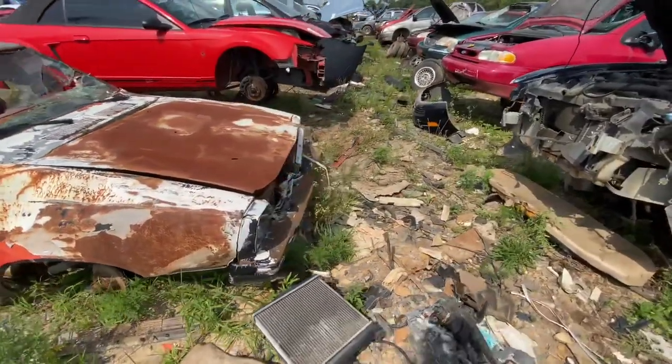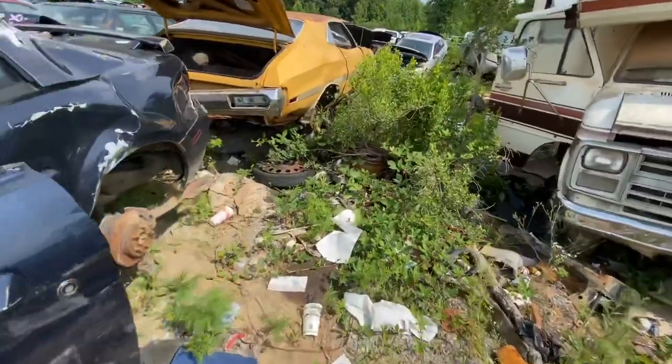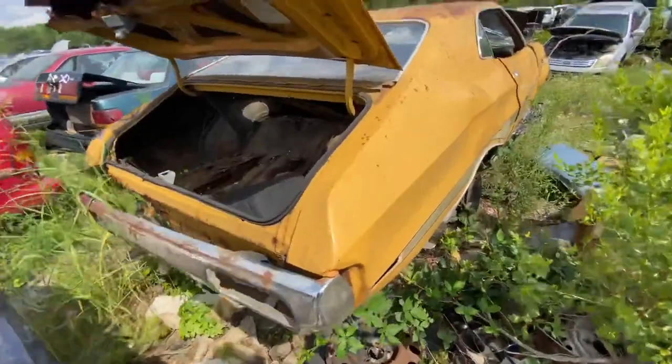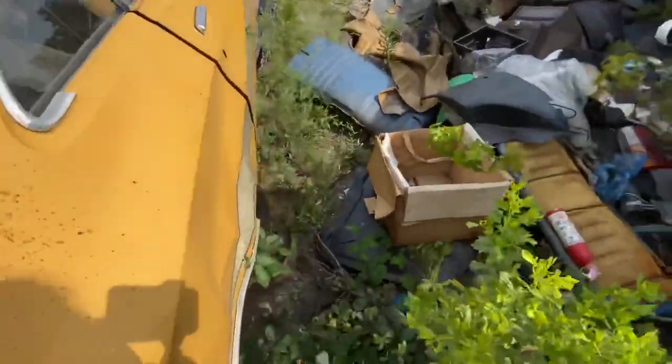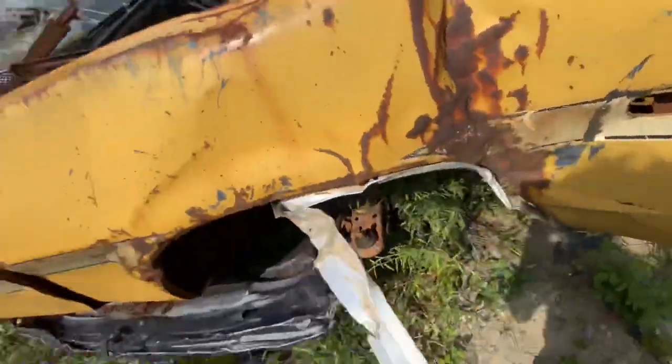Dang. Look at the muscle. Dang. Oh god, I almost got stabbed by that.